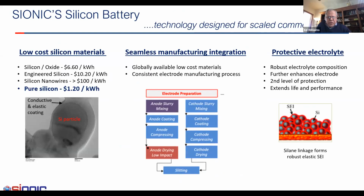So in essence, the approach that we've taken for this high capacity silicon battery is really designed for full scale commercialization. Three major components. One is you start with very low cost silicon materials without adding expensive processing. You can see the comparative cost. The cheapest silicon battery that's being thought about and not yet mainstream today is almost six times the cost of our material.